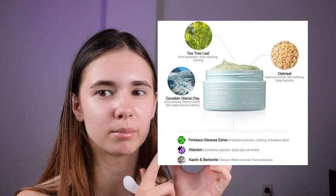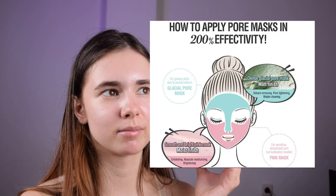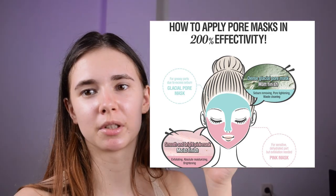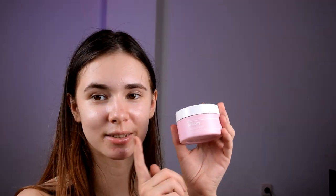I just like it so much, and it's out of stock now, so I'm waiting for when it will be back in stock. They have the green mask, I want to buy it also, but I haven't bought it yet. If you like clay masks but you don't want the usual kind, try this one, this is really amazing.